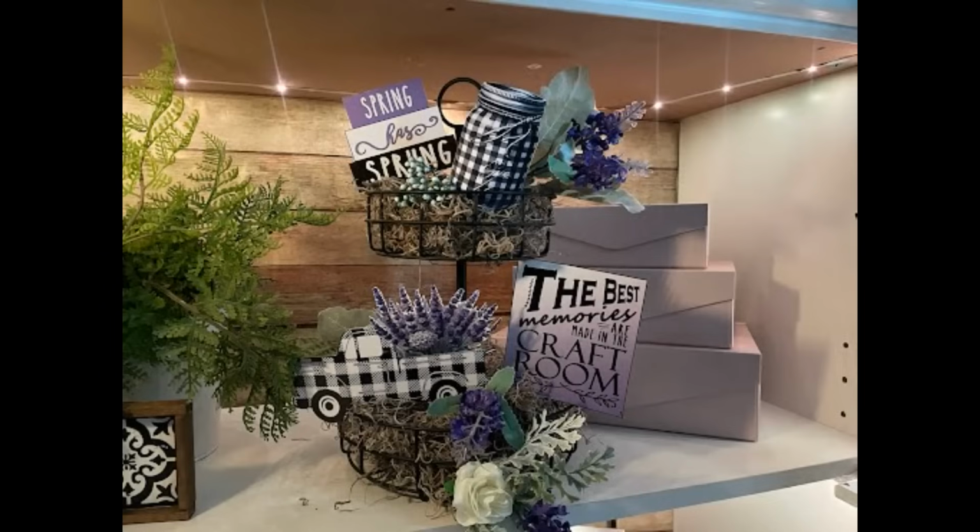And I didn't want to go out and buy it because if you've ever watched me before, you know I'm going to change my mind about what I want on my shelves. But for right now, I wanted these little purple black and white buffalo check decor items. I'll probably change it to sunflowers and bees soon.